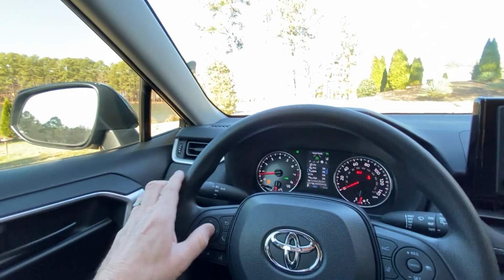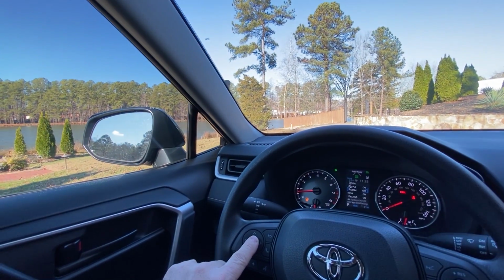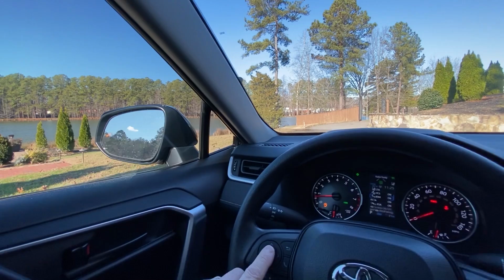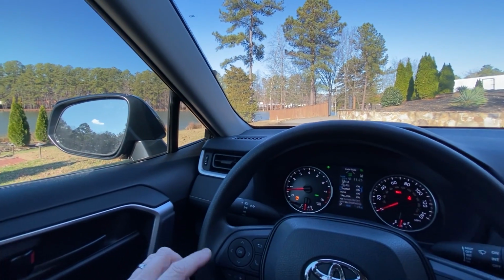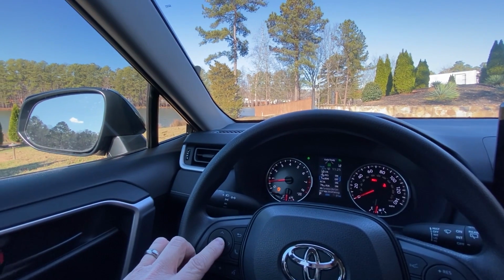Blind spot monitor. Remember, this one has it as an option. So it's off. That's what it looks like on. Right in that mirror. That's where you're looking anyway to make sure the coast is clear a lot of times. So it's good to have it in that spot.